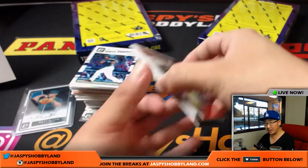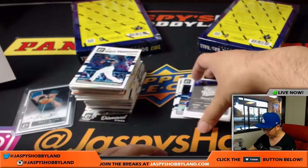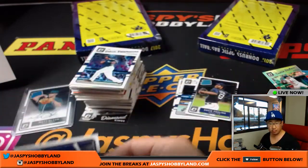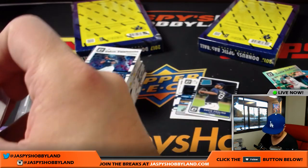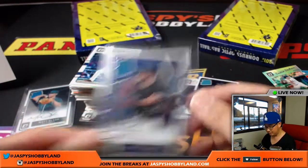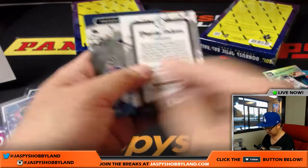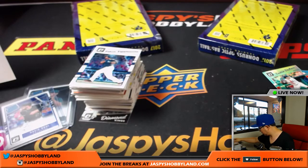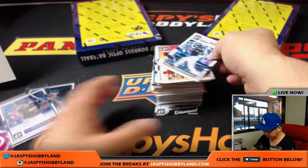Right, and the hot box, I don't think we had one in every case, or maybe it was just one per case for football. David Dahl, rated rookie, on-card autograph for the Rockies, Michael Simmons. And I don't think basketball had hot boxes at all. All right, so that was just a regular box. But nice David Dahl autograph there.